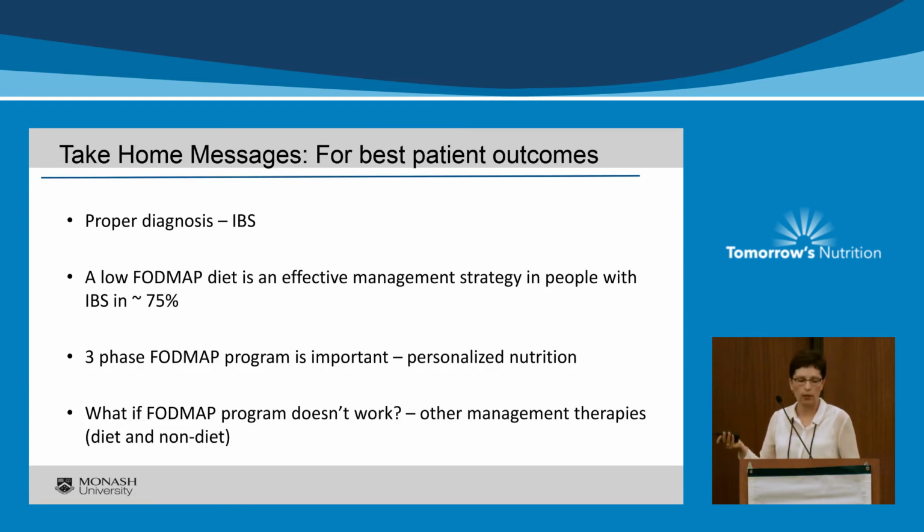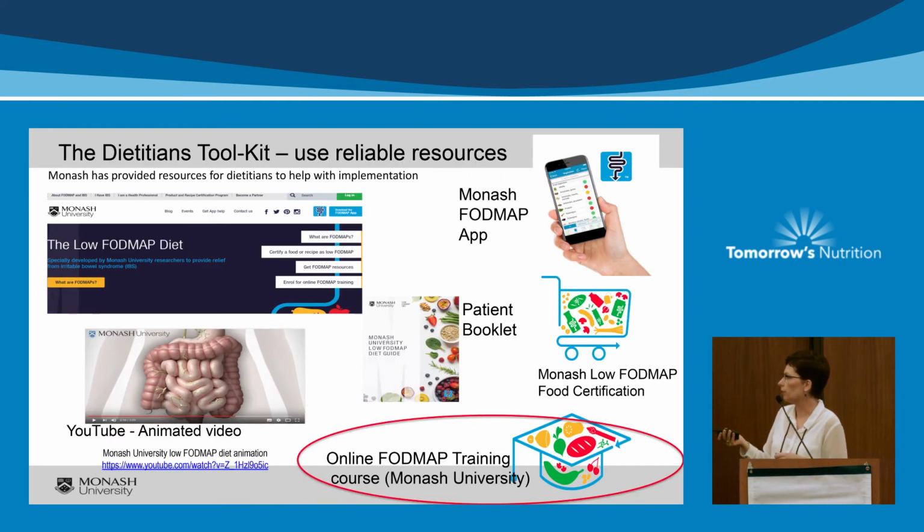So, take-home messages: a proper diagnosis of IBS is essential, and that really needs to be done by a medical practitioner. The low FODMAP diet is a very effective diet strategy, and it works for 75% of patients, so it's better than any drug that's out there. There is this 3-phase program, so it's not just putting people on a low FODMAP diet and leaving them there. It really is a learning diet, if you like. Follow the 3 phases, and they end up with a personalised diet for them. And basically, if the diet's not working, you really need to look at other management therapies with them.